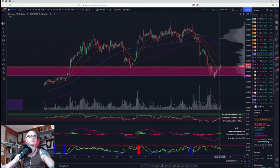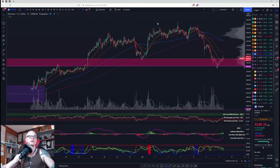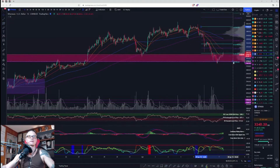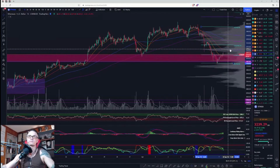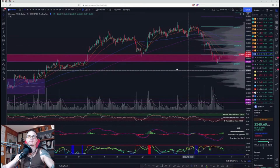Okay, so if we do break out to the upside from here, we're going to measure this whole move right here. Bring this down a little bit. All right, so your 618, well, first of all, your 382 is right by your 50. So if you get rejected from there, that's not going to look good. That's going to look like it's a shallow corrective move to the upside.